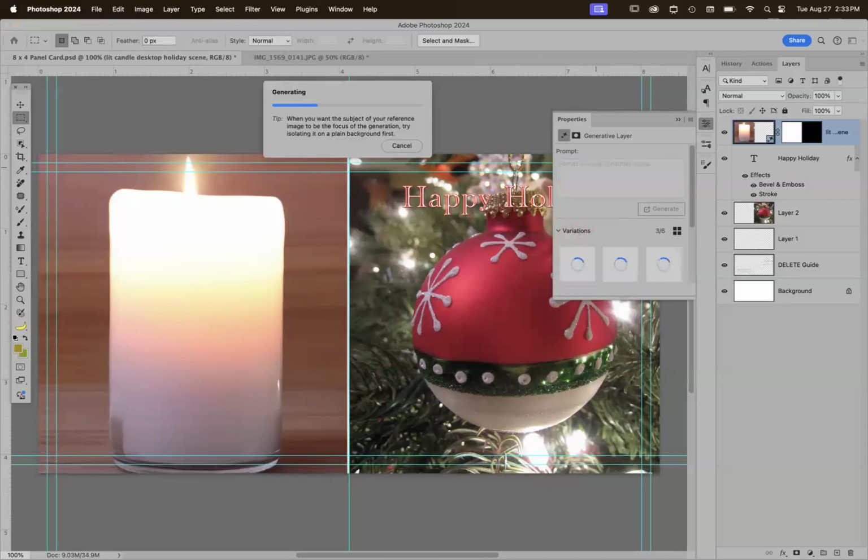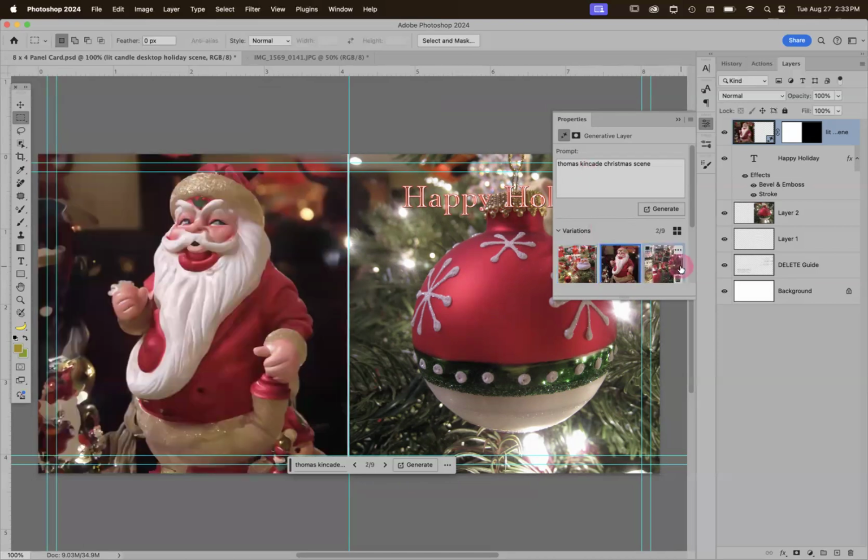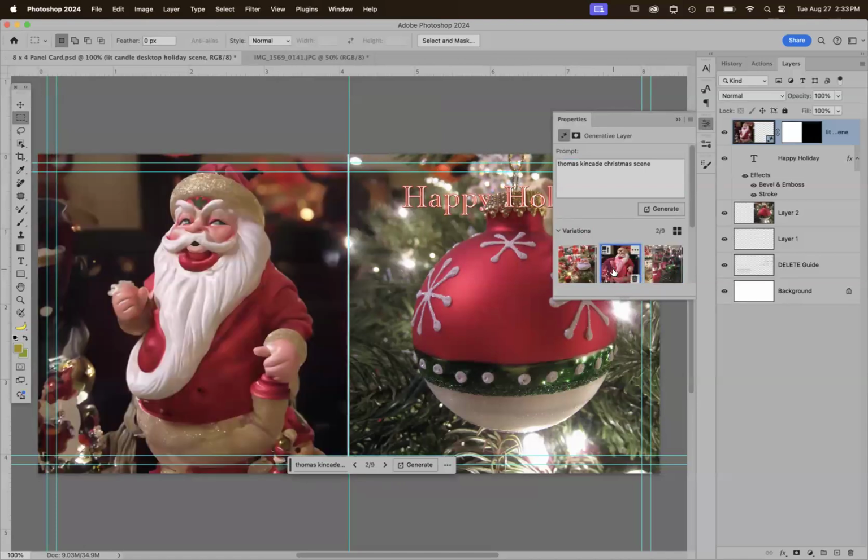And you'll see that it won't allow any copyrighted. It'll go through the whole process, make you wait, and say, oh, by the way, oh, it did come up with something. But it's not Thomas Kincaid, it's just a Christmas scene. Yeah. Huh. I like the Santa Claus.